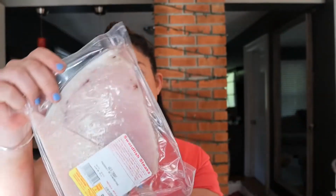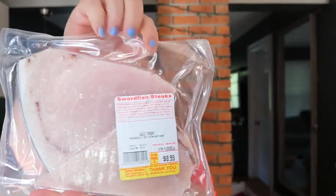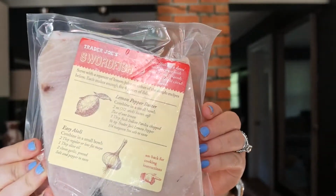And then following up on seafood, I thought these looked good. They are Trader Joe's swordfish fillets, or swordfish steaks, I should say. I've never had them before, but you know, I've had swordfish. They're wild caught. They were only $9. Come with this cute little recipe on the back.